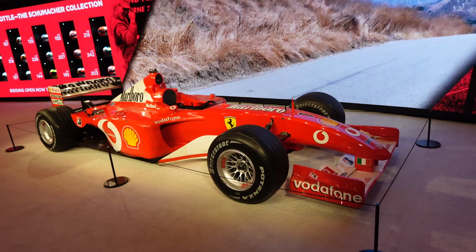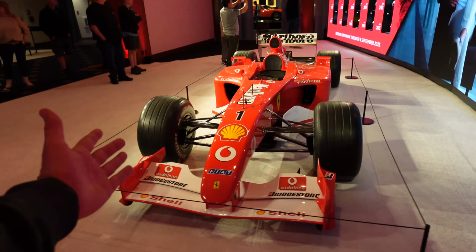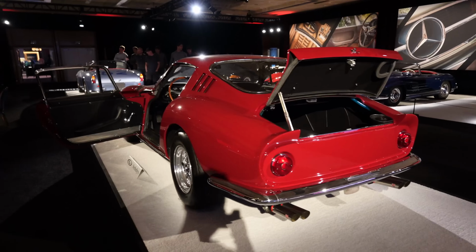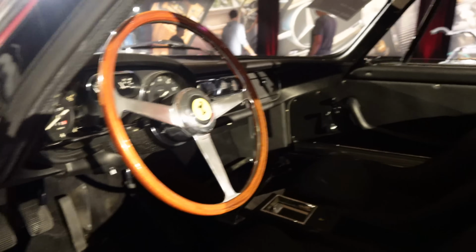Look at this 2002 Michael Schumacher F1 car that he actually won a race in, and it runs. And you can bid on this. Could you imagine driving this on a track day? Look at this 275 owned by Steve McQueen. Estimated around $7 to $8 million.